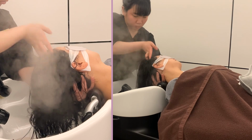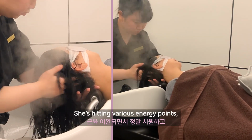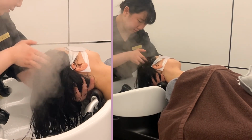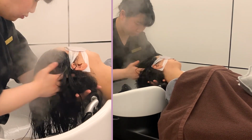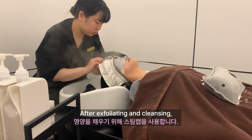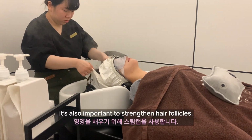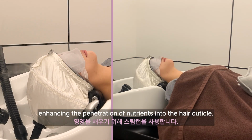She's hitting various energy points, relaxing and loosening tight muscles in the head. After exfoliating and cleansing, it's also important to strengthen hair follicles. The steam cap is used to open up clogged pores, enhancing the penetration of nutrients into the hair cuticle.